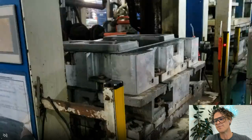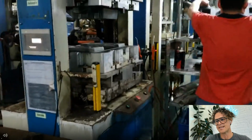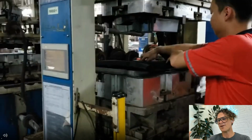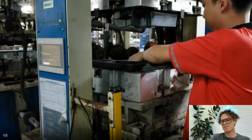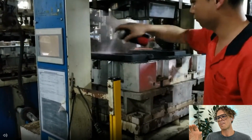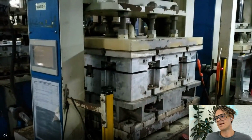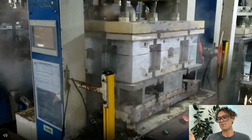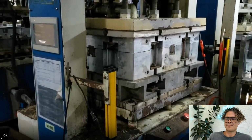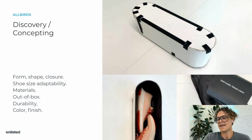Going through multiple steps of molding to get it kind of... Bagasse, and that allowed us to work with and build the Allbirds brand at this specific touch point.